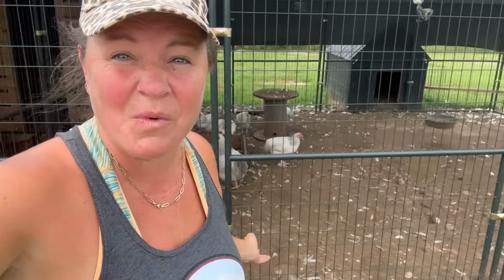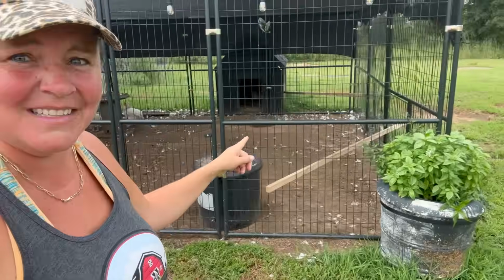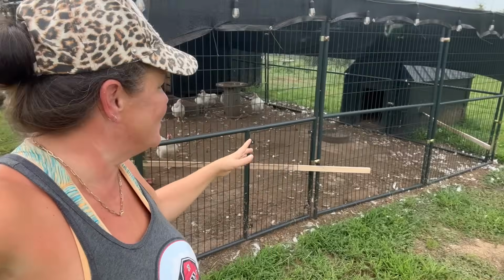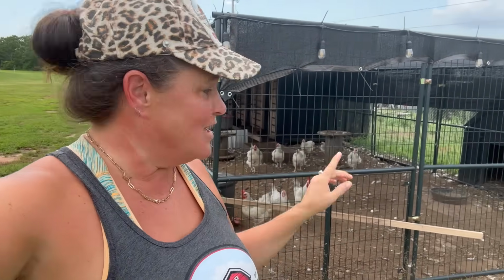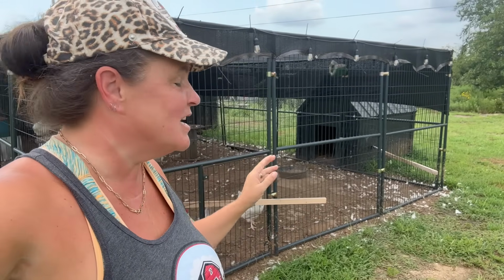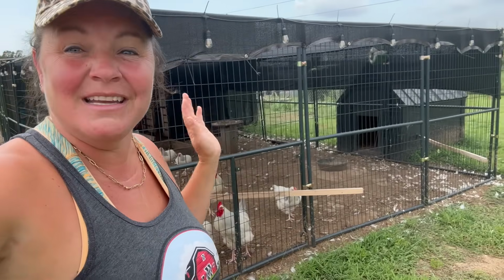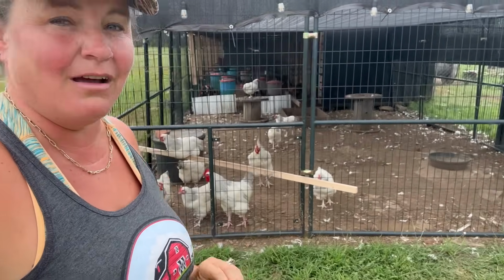Now look at all these white feathers everywhere. I'm going to show you all the way to the corner. Look at this. Coming out of the pen, there's white feathers everywhere. Some people do not keep white birds because they don't want to see trash. They call it feather trash all over the yard. They don't want it to look like trash all over the yard. So the black feathers or brown feathers, you just can't see them as easily when they molt. But it is what it is because this is our absolute favorite breed on the farm.